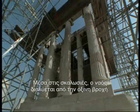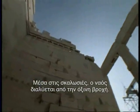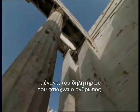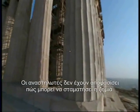Encased in scaffold, the temple is simply disintegrating as acid rain dissolves the marble. The temple of victory is now an eerie temple of defeat in the face of man's poison. Restorers are undecided as to how the damage can be halted.